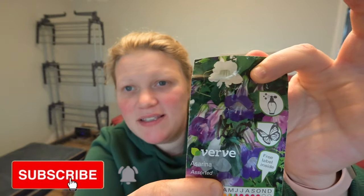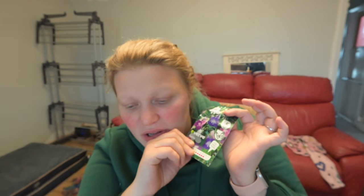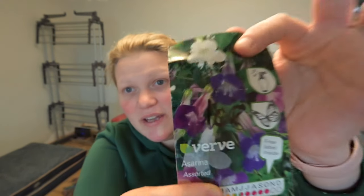This one here, Asrana, it kind of reminds me of a, what's it called? Bindweed flower. It's obviously not, but they do look like it, don't they? My daughter picked these because it's got the perfume and she likes anything that smells really nice. They also attract insects and butterflies, which is really important. This one's called Blue Star. It's really pretty. Once again, I think it looks dead nice.